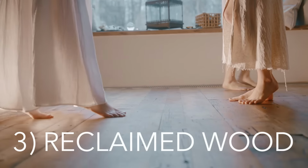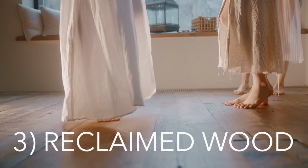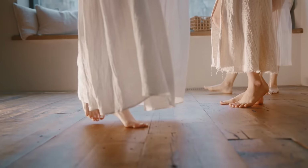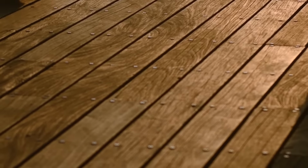Now, another option for hardwood, if you just really want that hardwood flooring, is to go with reclaimed hardwood. Reclaimed hardwood is recycled hardwood that's been reused from older buildings or from other projects. It's still beautiful. You actually get kind of an antique to vintage look on it, and it's just absolutely stunning.